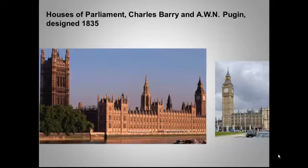But in truth, there are a lot of neoclassical elements to the design. Leave out the stone tracery and the spiral towers, and basically, this could be a Renaissance palace.